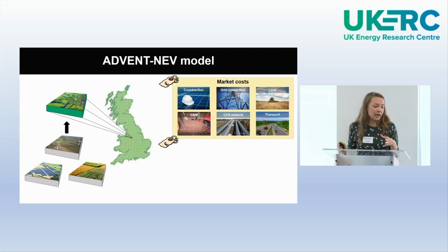Great Britain. We consider the market costs, so we consider things like how much would it cost to construct the infrastructure in each one of these cells, what would it cost to connect it to the grid, what would be the foregone agricultural production associated with taking land out of agriculture and using it for energy generation instead.